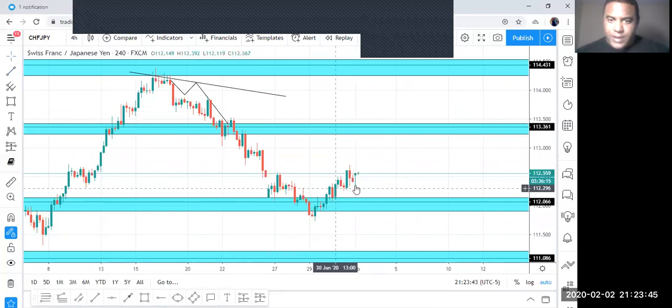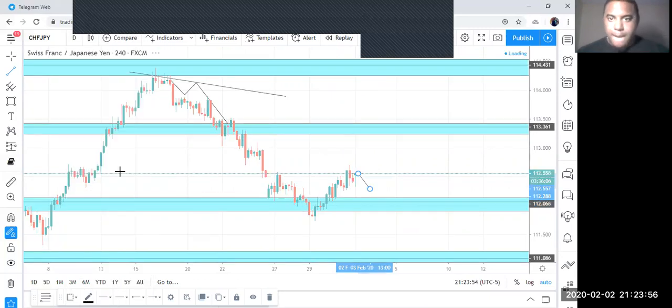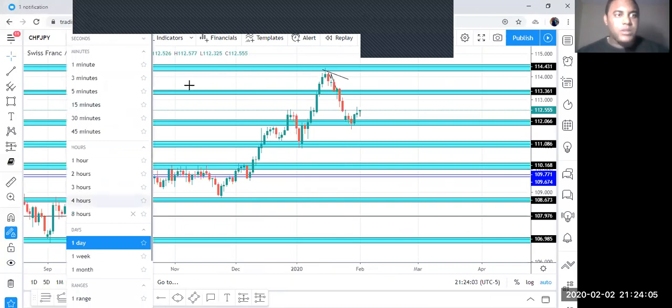I'd love to see price come back down to this zone again, one more time, just to make it clear as day. Let's go up a time frame to the day chart. Break, retest. Yeah, let's wait for some more candles for more confirmation.